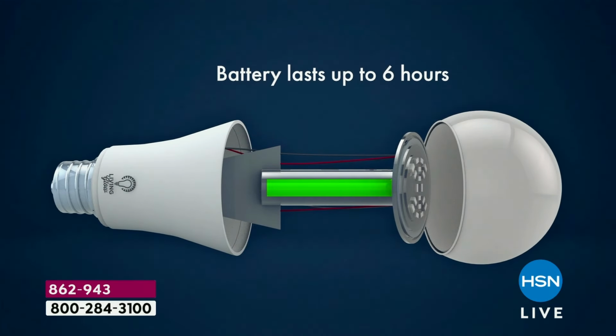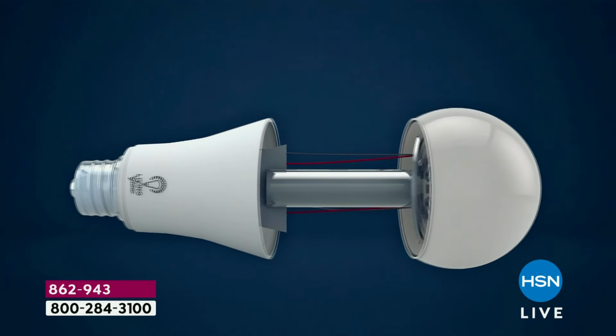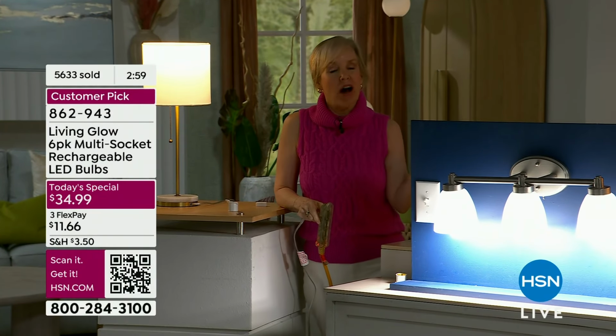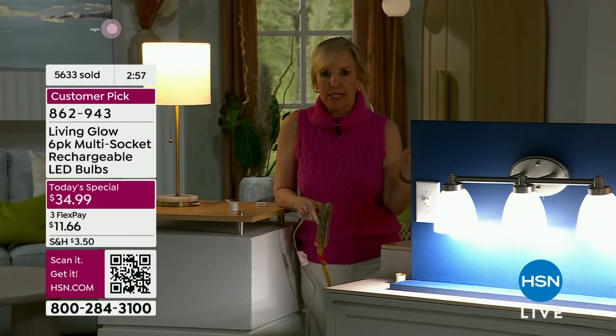This is your 24/7 bulbs. You're using them every day, all the time. And there's a built-in battery. You don't even have to know about that. You don't have to charge it. You don't have to do anything. Just when you use your lights, your lamp or whatever, it's automatically charging. So you don't have to do anything special.